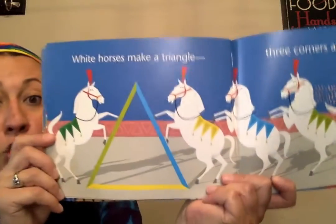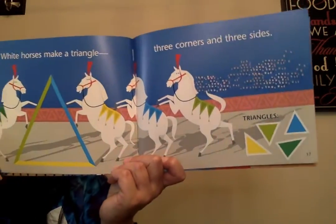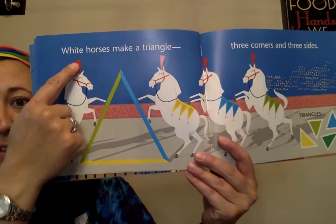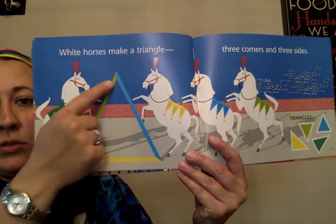White horses make a triangle. 3 corners and 3 sides. They have little triangles on their backs. And triangles on their heads, kind of. Look, 1, 2, 3 sides. 1, 2, 3 corners.